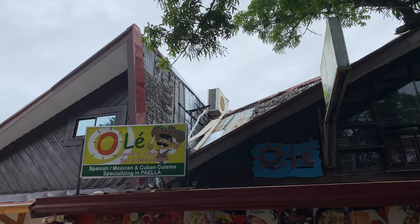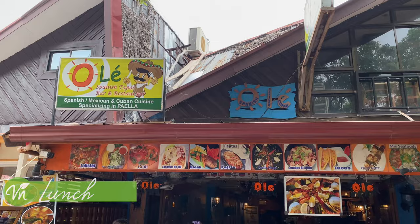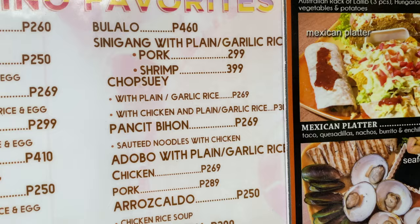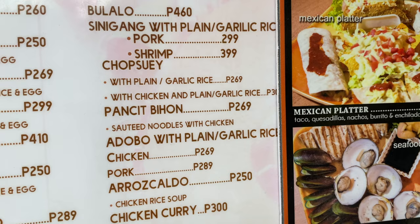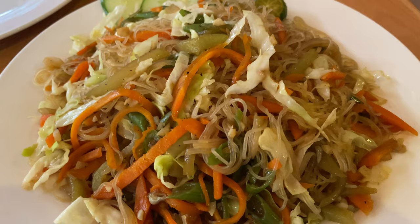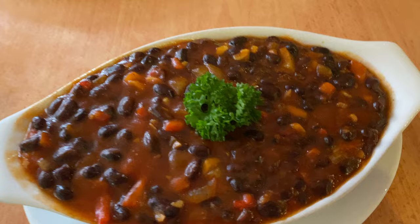After walking a bit, we found a Mexican place, naturally assuming that they would have beans, we checked out the place. They had a few vegetarian options, but vegetarian is not vegan. We still needed to check that it does not include milk, cheese, or eggs. Pancit bihon with extra vegetables. Yeah. We also requested beans by themselves. This was a special order, not on the menu.